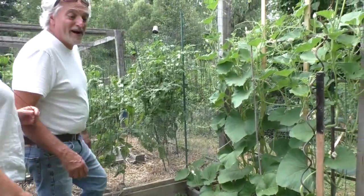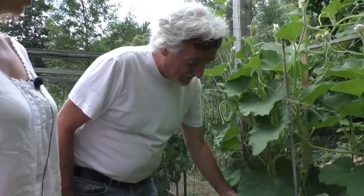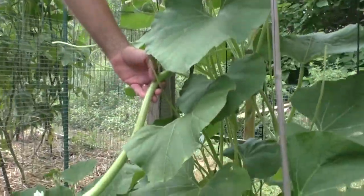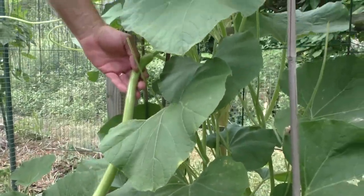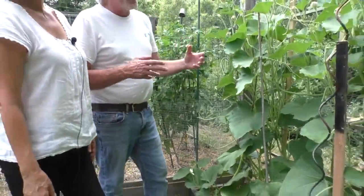So I'm kind of proud of my kukutsa plant here. This is actually an edible gourd, and it's from Sicily. They grow maybe 3 feet long or longer, and it's like a squash, only it's firmer, has a little better taste, and you can make a stew out of it.